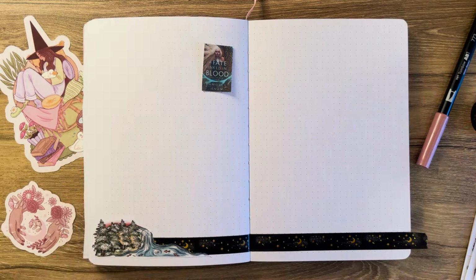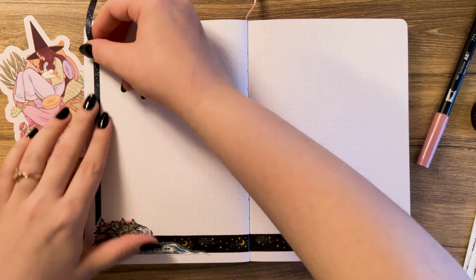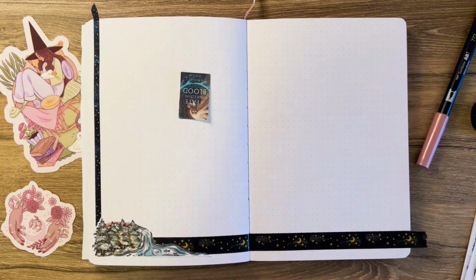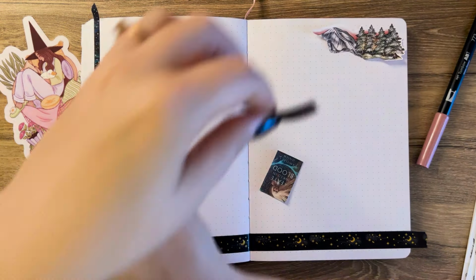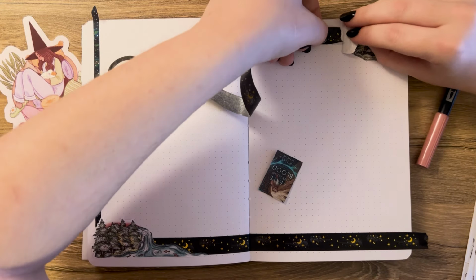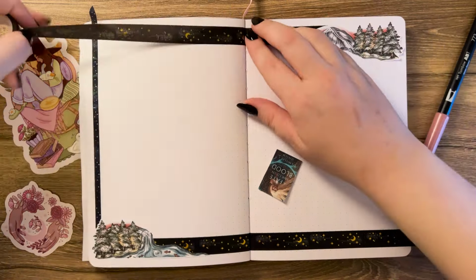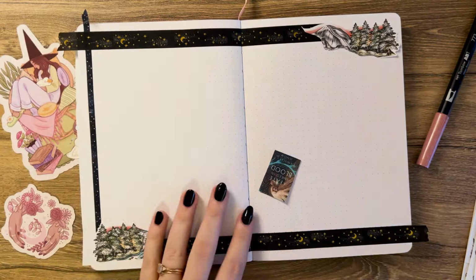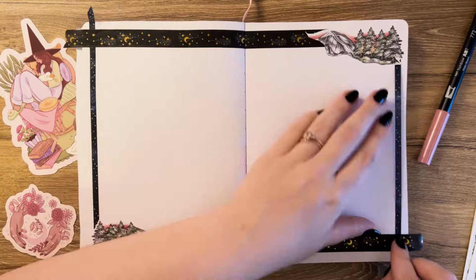I am using stickers from Mushy Works, and then I'm using a few different washi tapes that look like the night sky that I got from Etsy and I believe Michael's. And I ended up really enjoying this one. It was a 4.5 stars for me, which is very exciting, and I just had so much fun reading it.